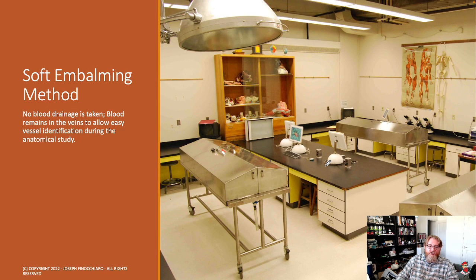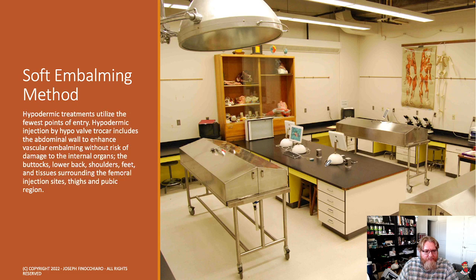No blood drainage is taken. Blood remains in the veins to allow easy vessel identification during the anatomical study. Hypodermic treatments utilize the fewest points of entry. Hypodermic injection by hypovalve trocar includes the abdominal wall to enhance vascular embalming without risk of damage to the internal organs. The buttocks, the lower back, shoulders, feet, and tissues surrounding the femoral injection sites, thighs, and pubic region.